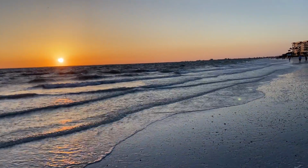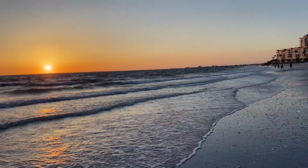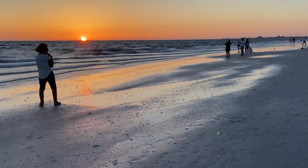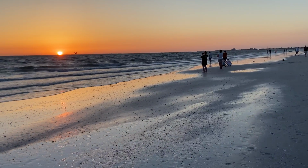See, you can see the people kind of coming out to see the sunset, and I don't blame them. An unobstructed sunset is kind of pretty. So there's people out with their cameras waiting for the sun to go down.